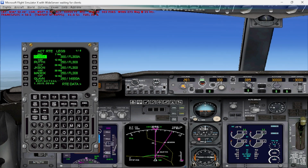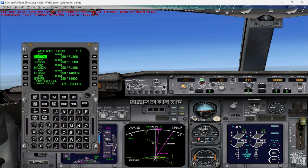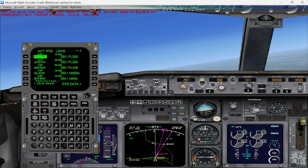If you look at the Navigraph chart for the GLAVN1 RNAV arrival, you see that that is a mandatory crossing. So per FAA regulations, you must cross at 14,000 feet and 250 knots. Normally, if you're in contact with air traffic control, and we would be with Atlanta Center at this point, they usually just tell you to descend at pilot's discretion to 14,000. And as you get closer to the airport, they'll give you other altitude restrictions to follow as you're coming into the Atlanta area.